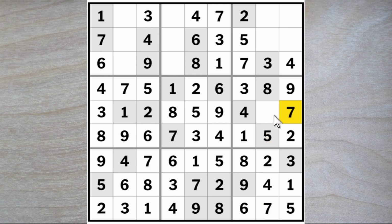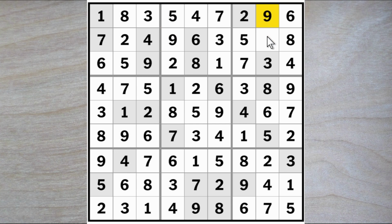Therefore, 7 here and 6 here and 6 up here. Here must be an 8, making this an 8. 5 and a 2 here. 5 blocks over, so 5 here, 2 here, and 2 here. 5 here and 9 here. 9 up here, and the final one here.